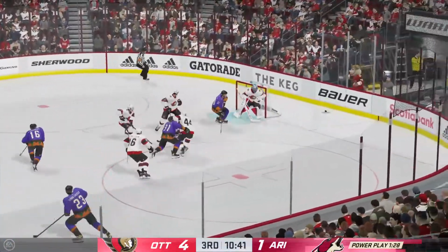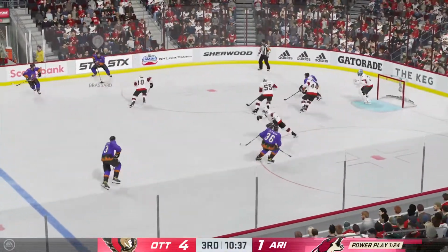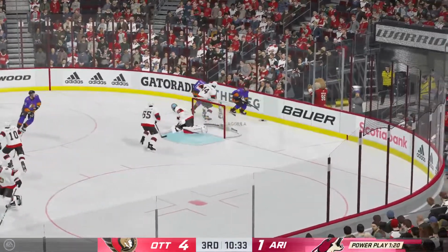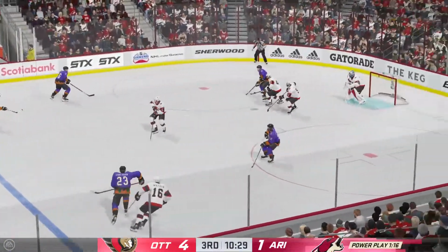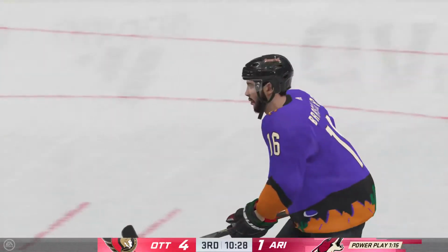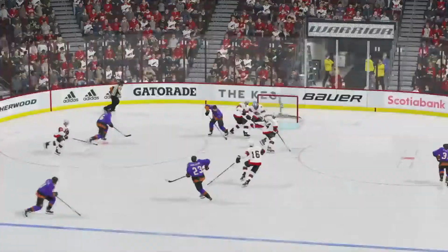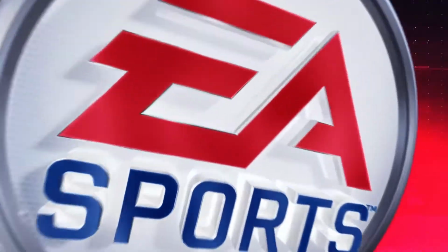Quick pass to Kajula. And it's a quick pass to Ekman-Larsson. Takes the feed. And the traffic jam in front blocks the shot. Came up with the save on that play. And he slides it quickly to Ekman-Larsson. Denies him on the one-timer. Now we'll get another look at this. That's a good shot, but the goalie's getting the blocker up to make the save.